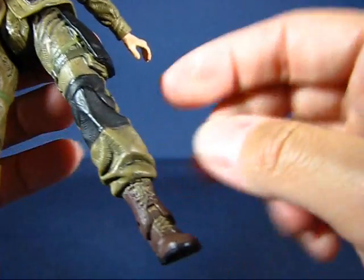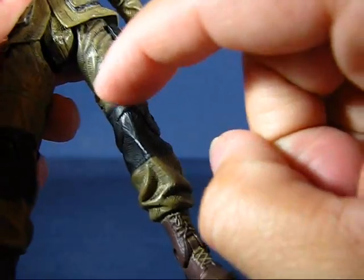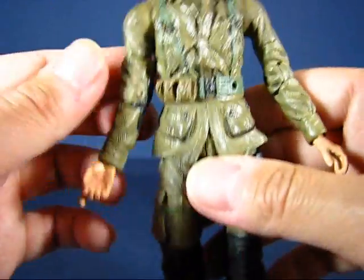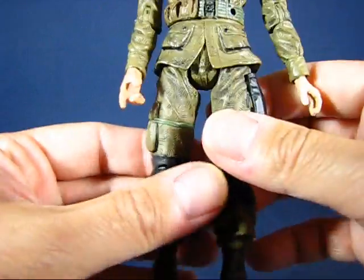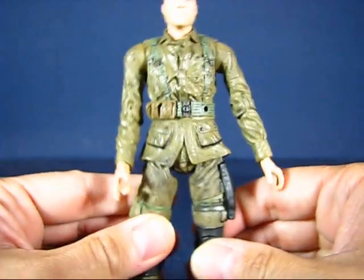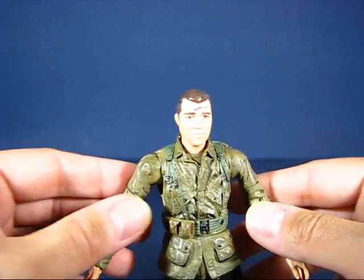Would have been really nice to have a swivel joint right above the knee or below the knee, or even at the top of the boot, or maybe at the cut at the thigh there, but unfortunately there isn't. So it kind of limits the posability of the figure. Not too much. You still have a variety of poses for this figure, especially with the outward movement of the leg and forward movement, and the nice swivel cut at the bicep.